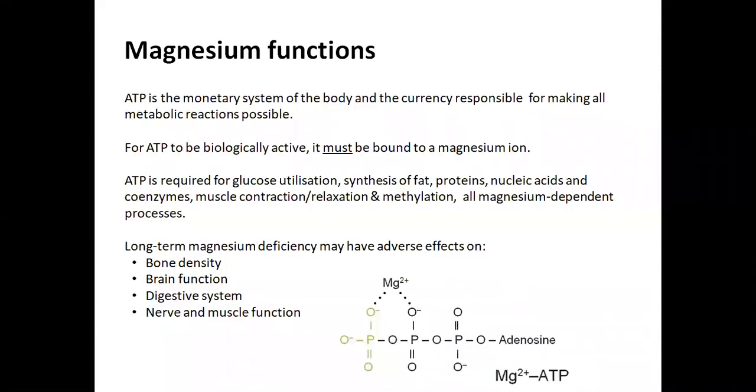To highlight the importance, I'll pick one enzyme. We talk about ATP, which everybody knows as the energy currency required for all metabolic reactions. A more accurate way of thinking about ATP is that to be biologically active, it has to be bound to a magnesium ion. So we can be producing ATP, but unless we have adequate levels of magnesium around, ATP is non-functional, as in glucose utilization. We need it for fat, protein, and nucleic acid synthesis, and so on. Any magnesium-dependent process is going to be affected if you have suboptimal levels of magnesium.